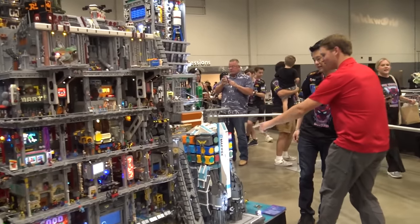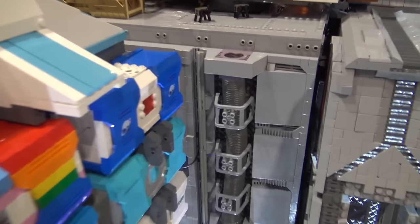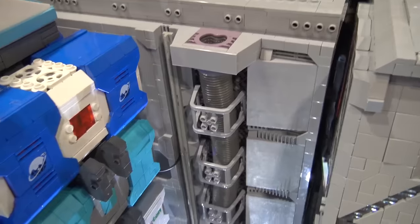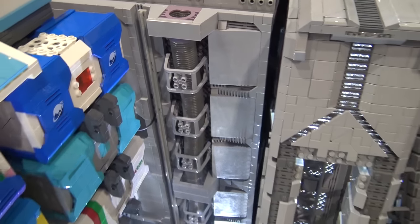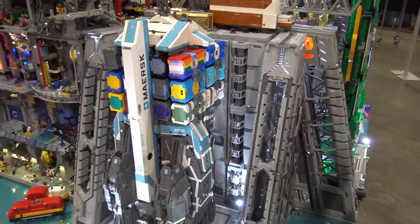I also want to give a shout out to this piece back here. I think, is that one of the Mars kind of tubes there? Yes. So again, we love fancy piece usage. It's a shame that we spent so much time building a lot of these things that are completely hidden, but we know it's there. It adds that level of detail and depth to everything.